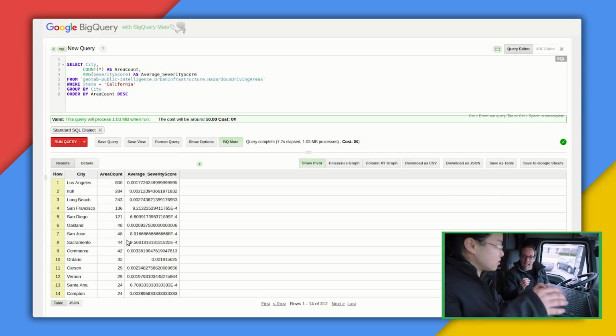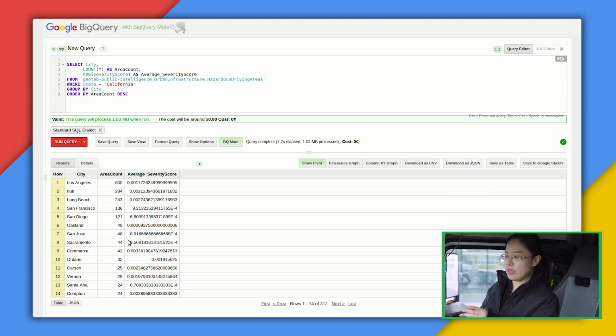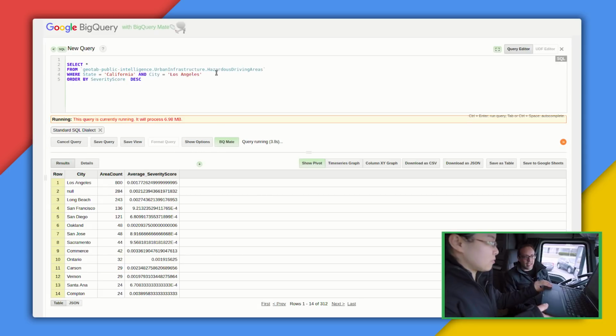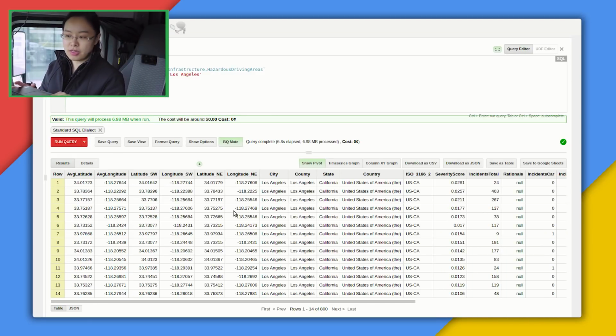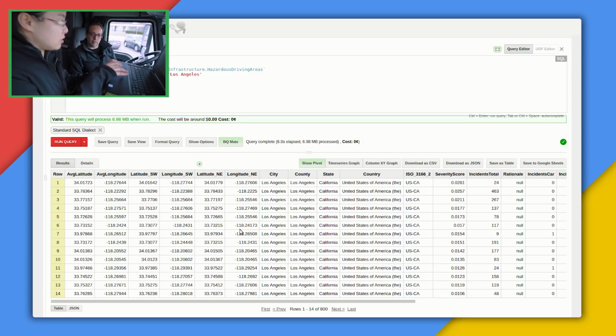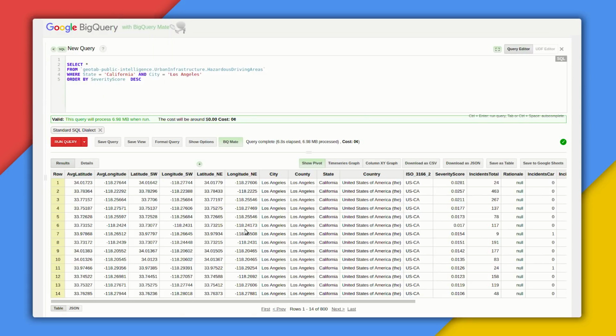And if we wanted to find the points that were the most dangerous, how would you do that? The points, okay. If you want to look at Los Angeles, we can search for Los Angeles. This query is going over how much data? This data set itself is not very big. It's several megabytes in scale. So the size of this data is not impressive. These tables are about 10 megabytes. But what's impressive is how much data you use to produce them.